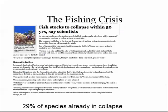And so it's increasingly frequent that we see things like this in the news, that there's a fishing crisis going on, that we're losing our fisheries, and that we need to do something about it quickly.